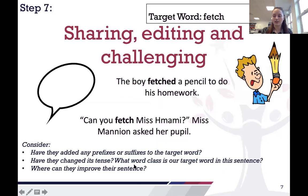Here are 2 sentences that I came up with. I'm going to read this one and then I'm going to have a talk about it. The boy fetched a pencil to do his homework. There he is. He's fetched a pencil to do his homework. What suffix have I added to the end of the word fetch in this word? What's the suffix at the end? I've got fetch and then I've got what? Brilliant. I've got the letters ED.